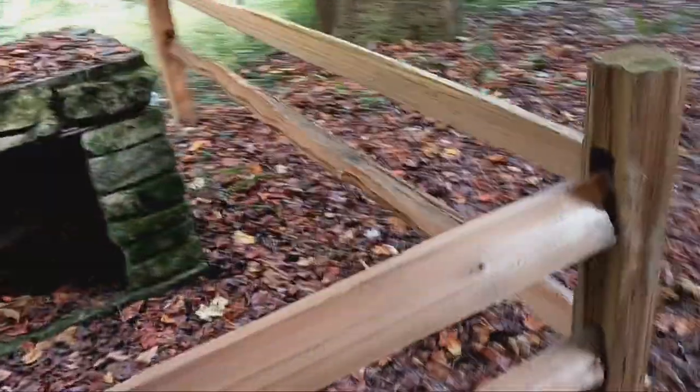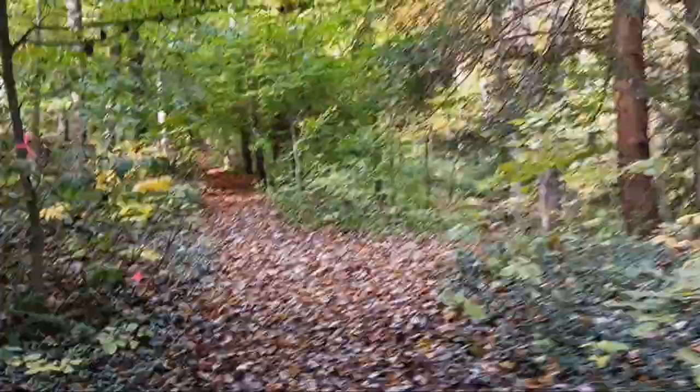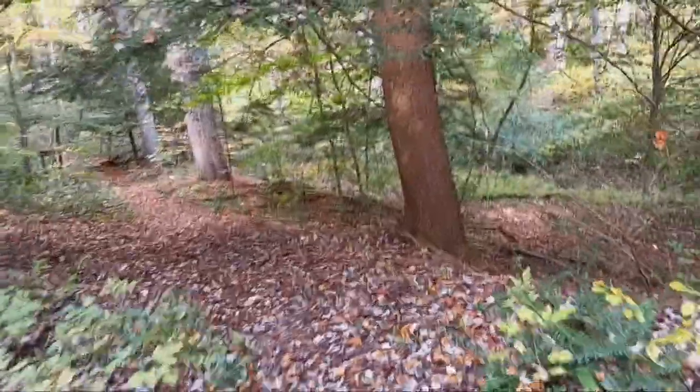Stove or something, or a little area. All right, I don't know. We're gonna go this way. Could pull the map out and look at it, but I sort of got a visual of it in my mind, so.